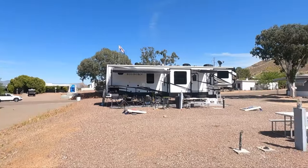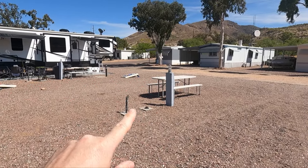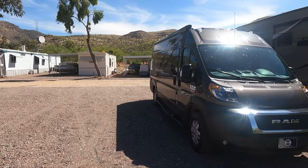All right, we are here. Let me show you guys our spot. So here's our little box with our electrical and water and stuff. Got this big wide open area so that Ted can park his trailer.